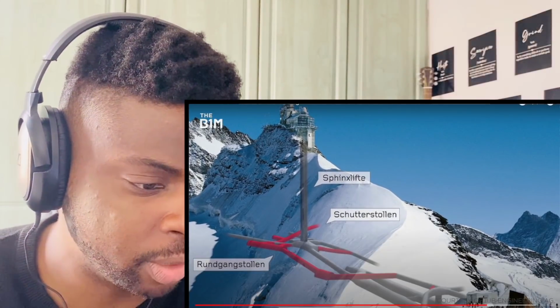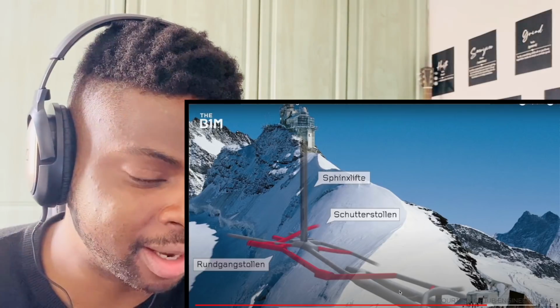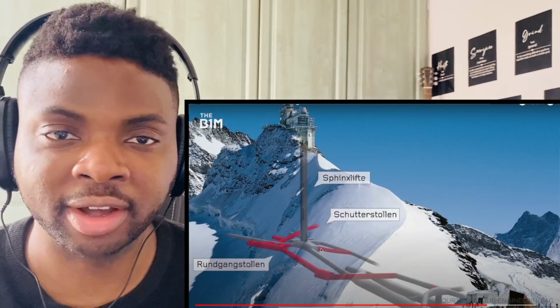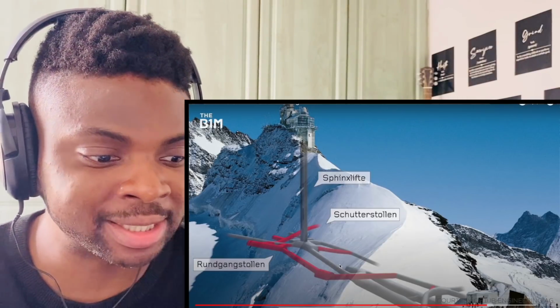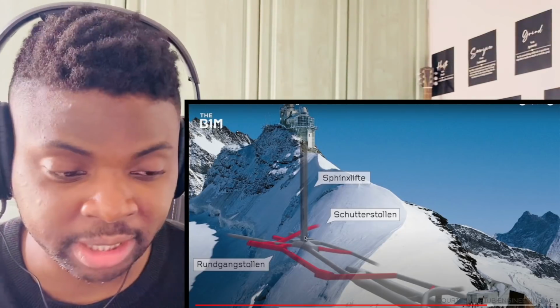This must have been so complex to construct, because they're tunneling into this mountain with very little visibility. Obviously they're going to have flashlights and things such as that, but once you start digging in, it's pitch black, and you've got to know exactly where you're going. Constructing these huge mechanisms, it's really impressive.